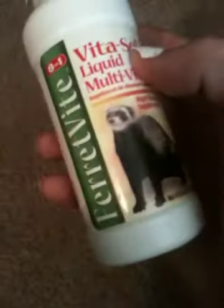Then I have their vitamin stuff that I put in their water. I do that every time I fill their water bottle up, which is pretty much every day. Then bio odor, and it's kind of messed up. And I put that in their water also.